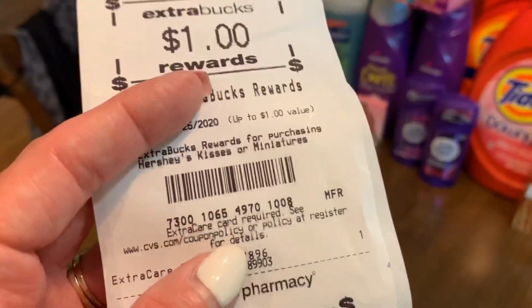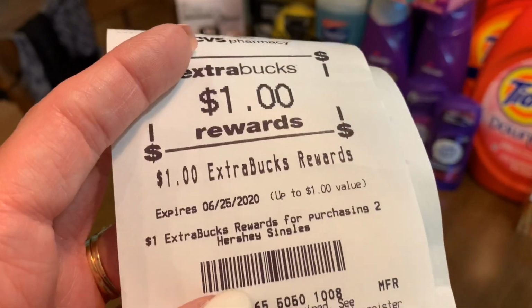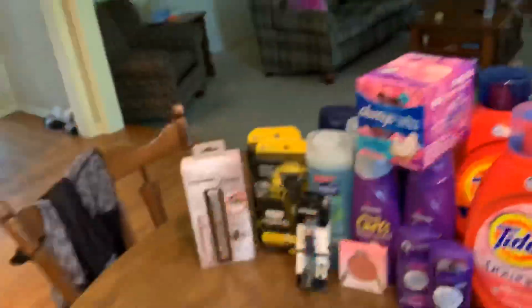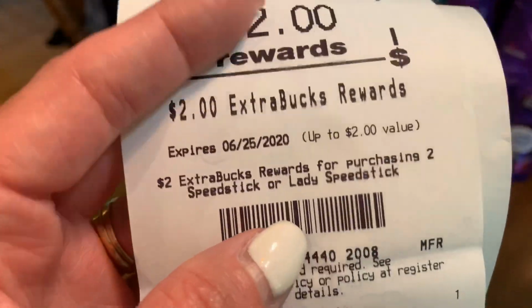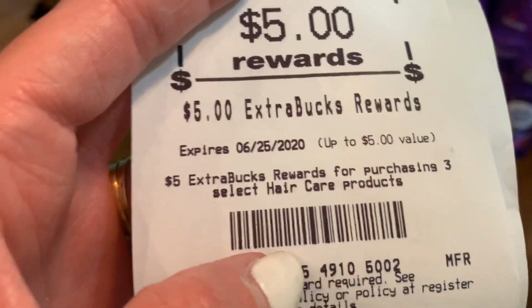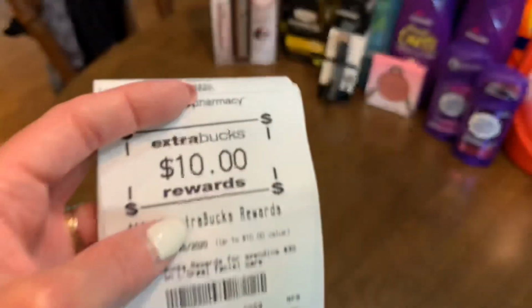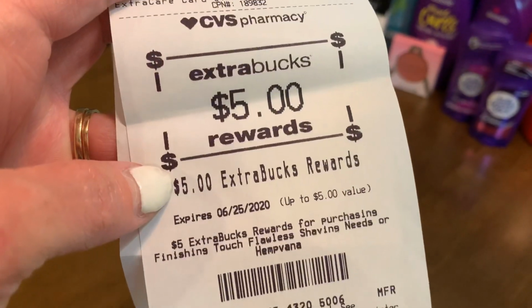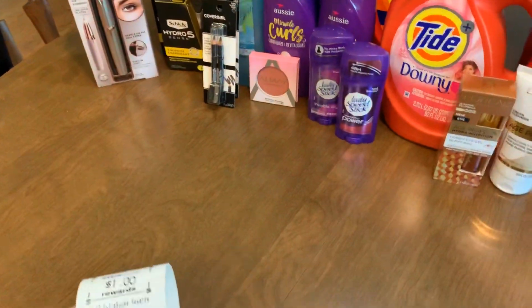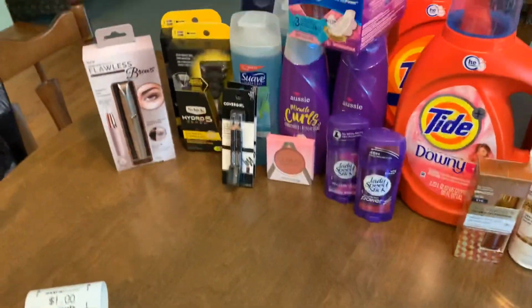I got back $1 from the Hershey's Kisses. I got back $1 from the Hershey's Singles. And that is the Hershey's Kisses right there. Reward for that one. I got $2 from the Lady Speed Stick. I got $5 from the Aussie. I got $10 from the L'Oreal Facial Care. I got $10 from the Chic. Love you, Chic. And I got $5 from the Finishing Touch. I also got $4 from the Elme, and I rolled it into my next transaction. The silly thing is I still had $13 in extra bucks.